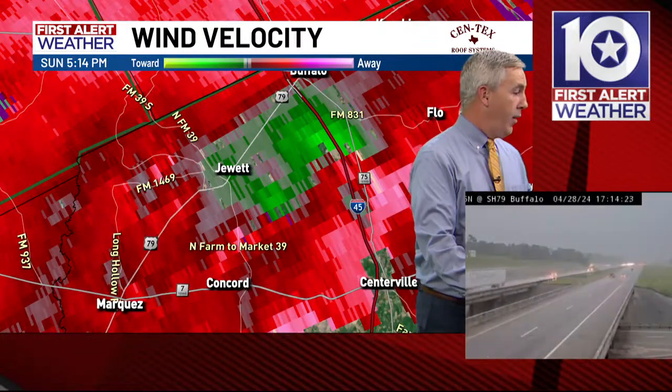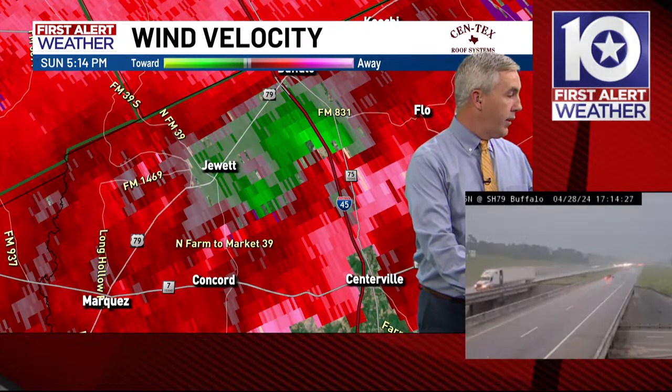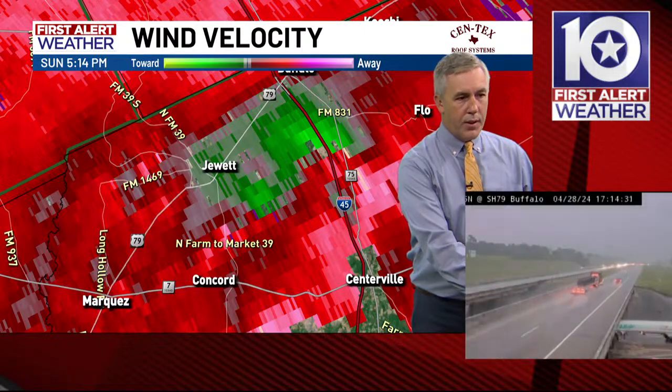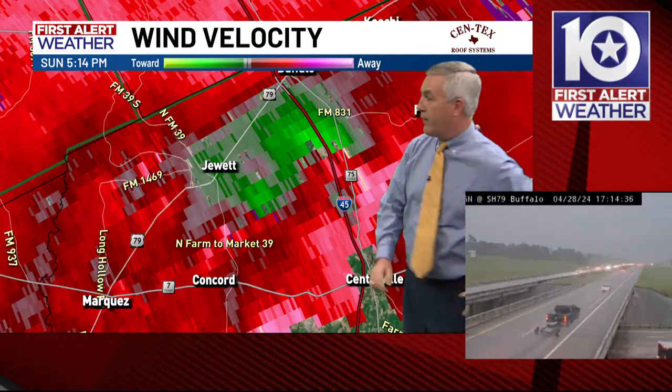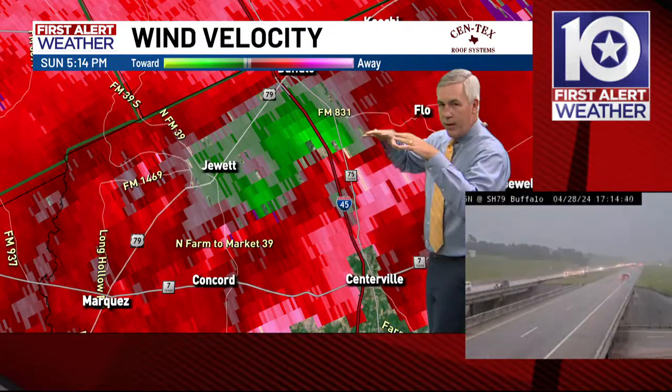But again, this tornado warning has been extended. It now is going to push closer to 6 o'clock in the afternoon. This is going to get to the point where it's going to be out of our area as it gets closer to that. But again, we're still watching these greens and reds here. It's not as easily organized. Again, we're hitting a little bit higher in the cloud.